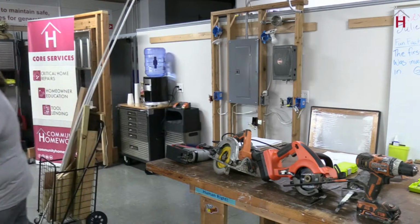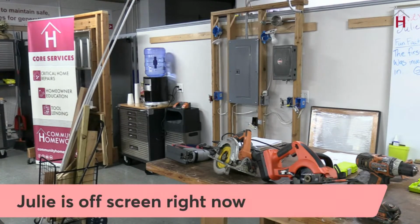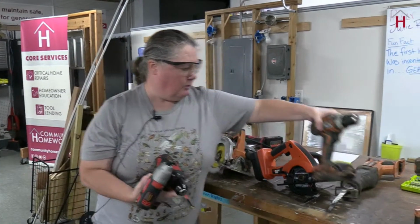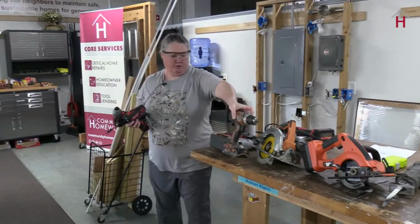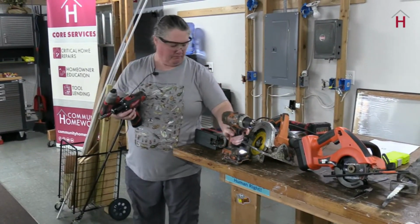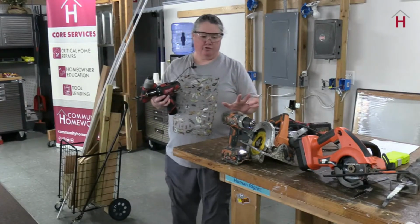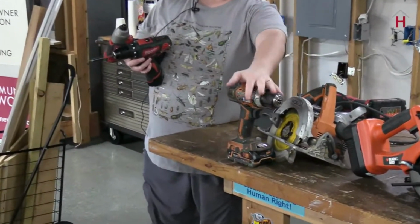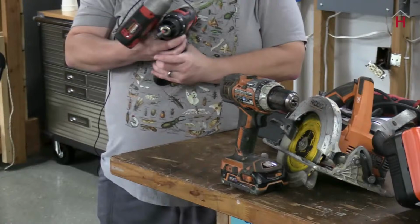Let's see, I've got this one and this one. I want you guys to take a look at these two. In comparison to our other drills that we have up here, so this is kind of your standard drill. It's 18 volts or 20 volts. It does everything a drill driver should do. It both drills and works as a driver, or a powered screwdriver. It's very nice.